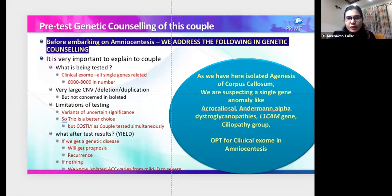So here we thought that clinical exome is the best bet, and we wanted clinical exome to be done on the amniotic fluid sample. So how do you explain it in simple plain language to the patient? We will tell what is being tested. The patient is going to ask. We'll say that what we are doing is we're taking your amniotic fluid and we are doing a clinical exome that is going to test all single genes related, and around 6,000 to 8,000 genes in number are going to be covered. And we are going to focus on the genes that are associated with CNS development.